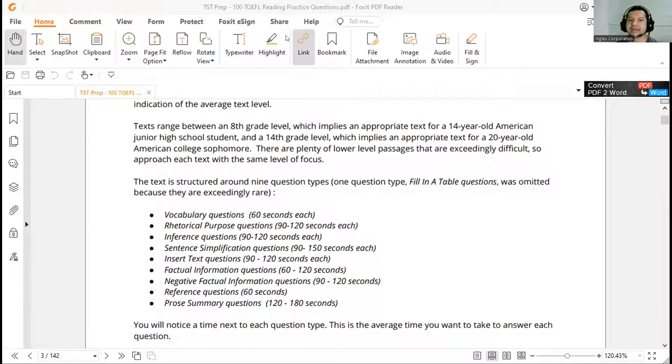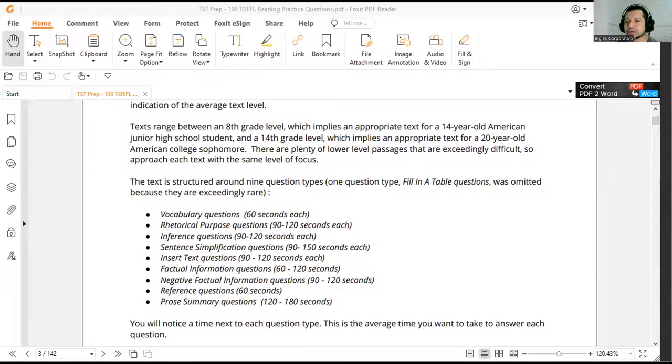Remember that we are going to use only 60 seconds for vocabulary questions. We are going to start with vocabulary questions, okay? We are going to use this book. And at the end of this course, I will share the book if you want to, right? So you can keep on practicing, because that is one of the tips. You can practice as much as you can. You can do the same test. It's recommendable to do the same test, not only once, but many times, the same one.